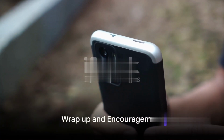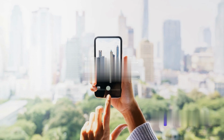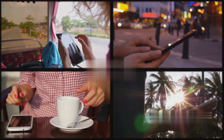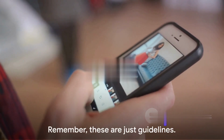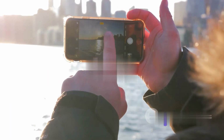And that's a wrap on phone photography basics. We've journeyed through the essentials, starting with understanding your camera. We've discussed features, the rule of thirds, and the significance of lighting and angles. These are just guidelines. The beauty of photography is in experimentation and creativity. Feel free to break the rules. Experiment with angles, manipulate lights, and keep shooting.